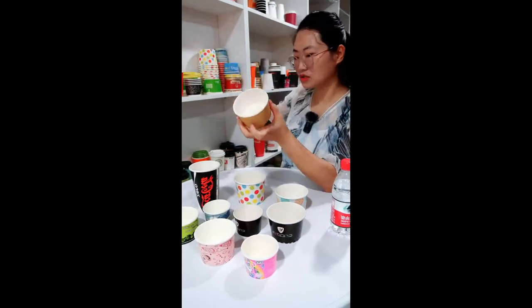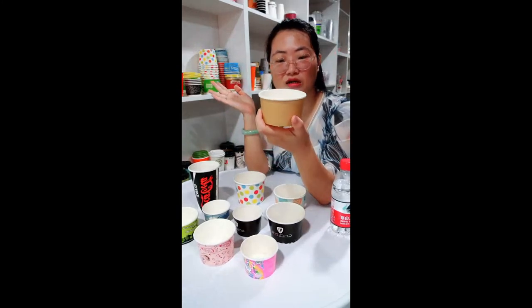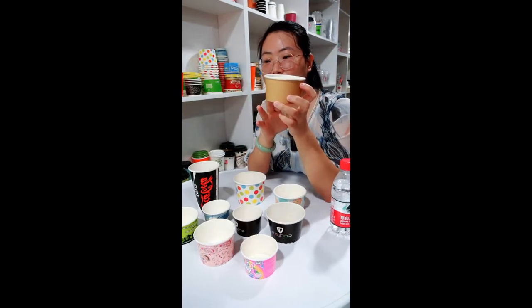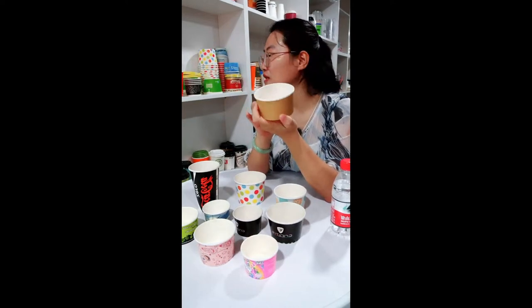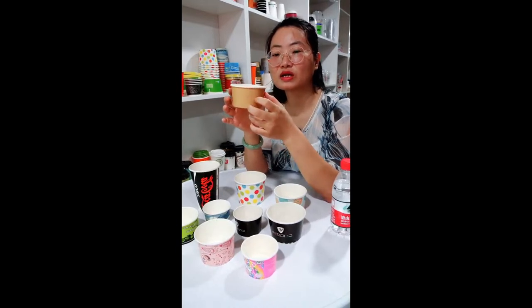We also have this colorful paper, colorful cups without any logos. If you need this one, the MOQ will be lower, because we keep stock of some ice cream cups without logo. You can put stickers on the ice cream cup.